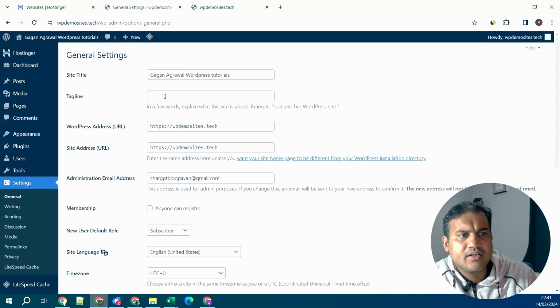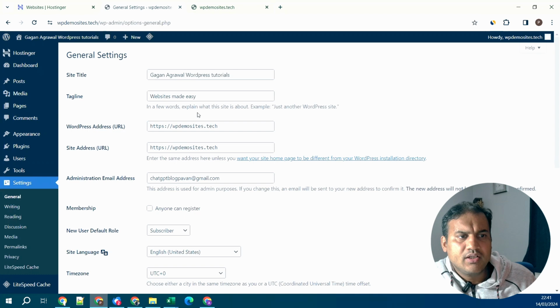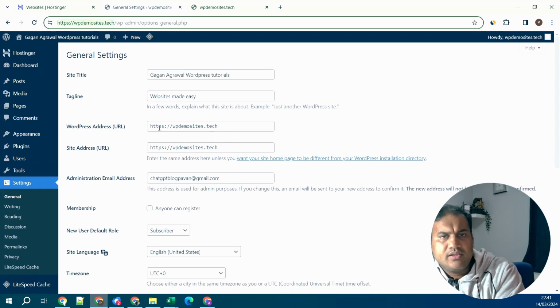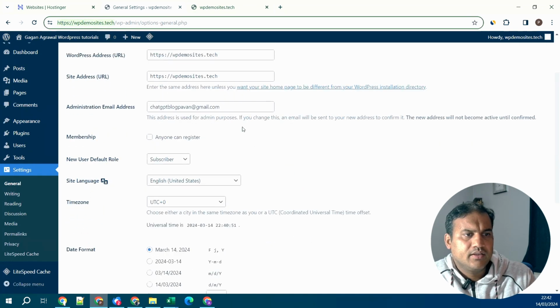This is the website tagline, which is kind of a punchline. So just another website, or yeah, websites made easy. So I've put it in as a tagline. You can put it or you can remove it as well. WordPress URL is this web address. So your web addresses should not be changed. Make sure it should have HTTPS, as nowadays secured websites are required, and it is helpful if you are having a business or online store sort of a thing. Then admin email, whatever email you would have would be published over here. Our email is masked, so you won't be able to see it.